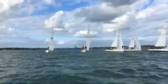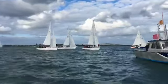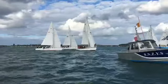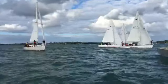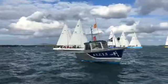This last minute's all about trying to manage your boat speed. You want to be hitting the start line at maximum speed. These are big, slow, heavy boats, so they take a long time. It's not like your conventional sailing dinghy where you can sit on the start line and pull the trigger late. It's all about keeping the big buses moving.